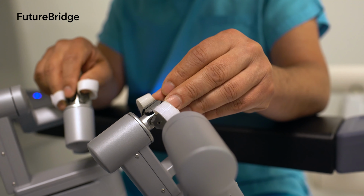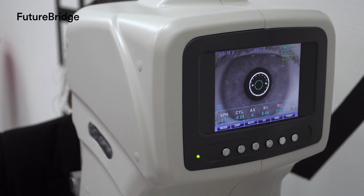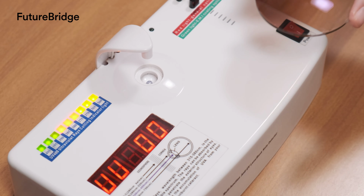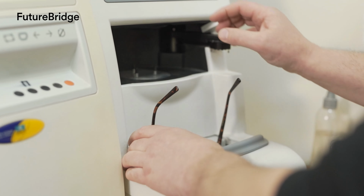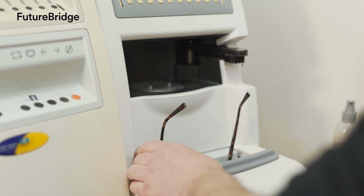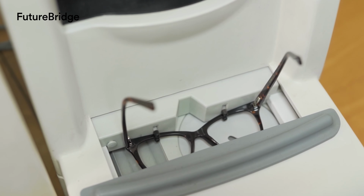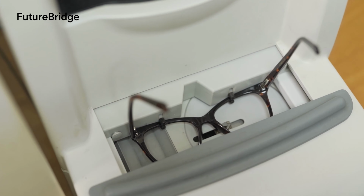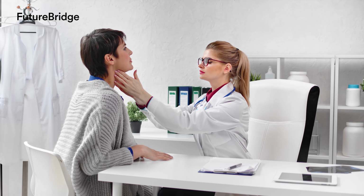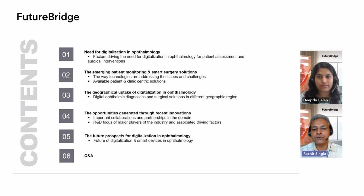We'll talk about the technologies addressing these challenges and issues. We'll talk about certain solutions as well. Then we'll focus a little bit on the commercial and market side by understanding the geographical uptake of different digitalization solutions in ophthalmology. We'll then get into recent innovations, understanding how these innovations are converting into opportunities for different players, startups, small and medium enterprises, big players as well. And then finally, something about the future, in terms of what we expect from the near future.